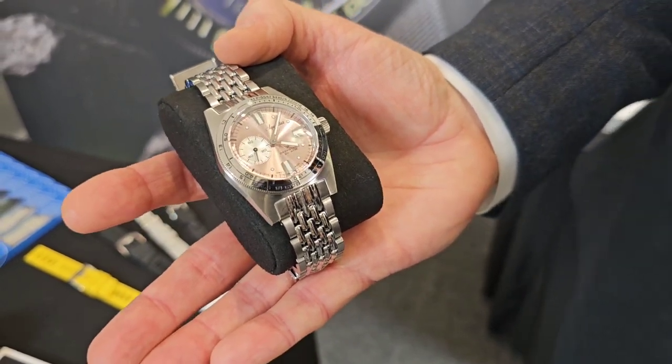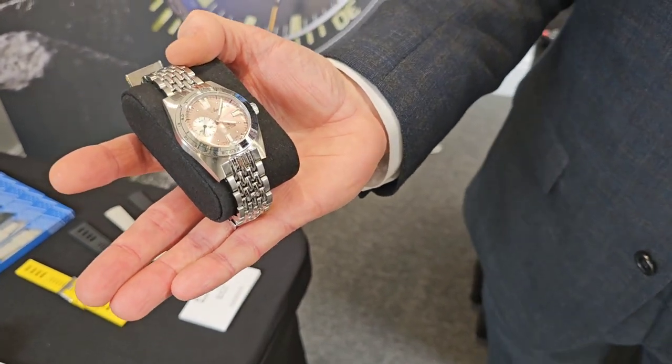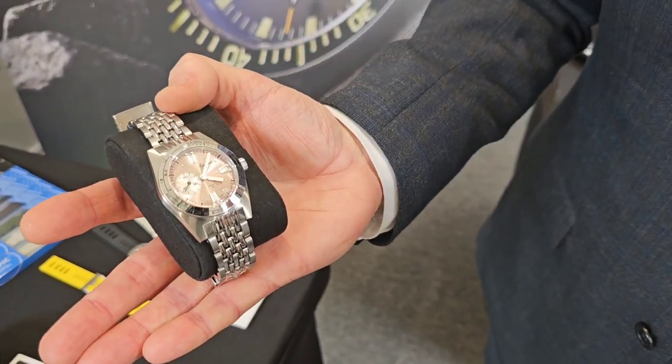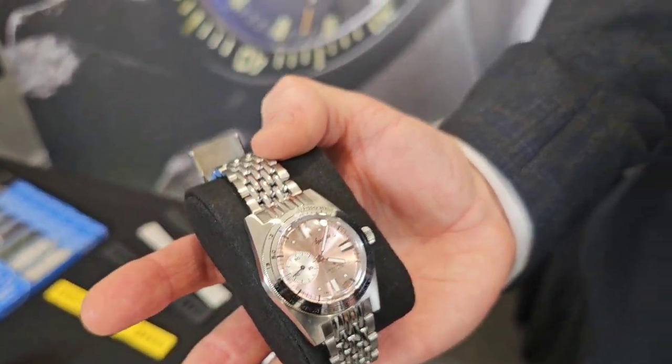This was a watch worn by Eugenie Clark back in the 60s, who was known as the Shark Lady. Also worn by Jacques Cousteau, as we know, he's worn many dive watches, hasn't he? So it's absolutely superb. Fantastic.